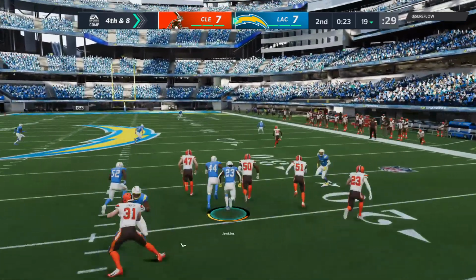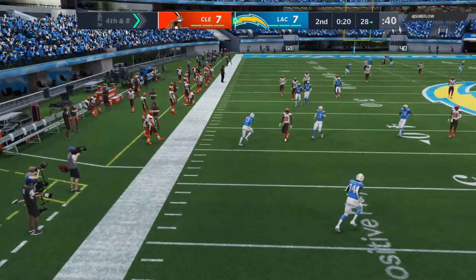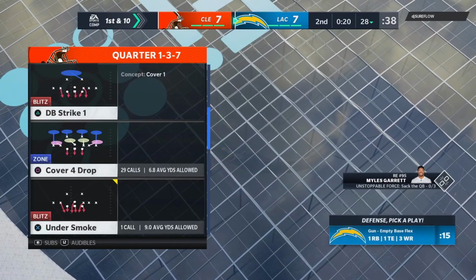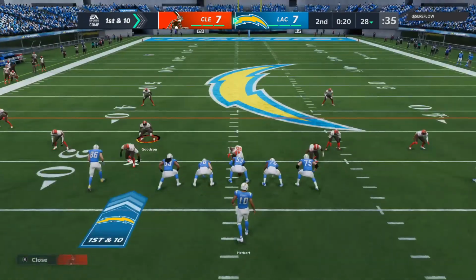He gets it away. It's a good one. Drawing toward the sidelines. And no return possible here as they angle this one out of bounds. At their own 28-yard line. Clock at 20 seconds to go in the half as they come up 1st and 10.